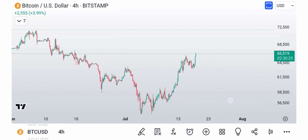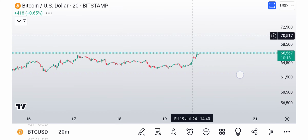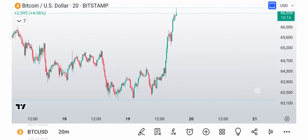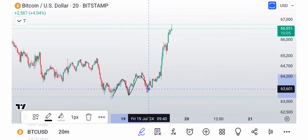Now, I wouldn't short it yet. I want to see how this wave develops, right? So let's zoom in to the 20-minute chart here. And you can kind of see, look at that. It started off as what? It looks to me like a 1-2-1-2. Look at that, 1-2-1-2, right?